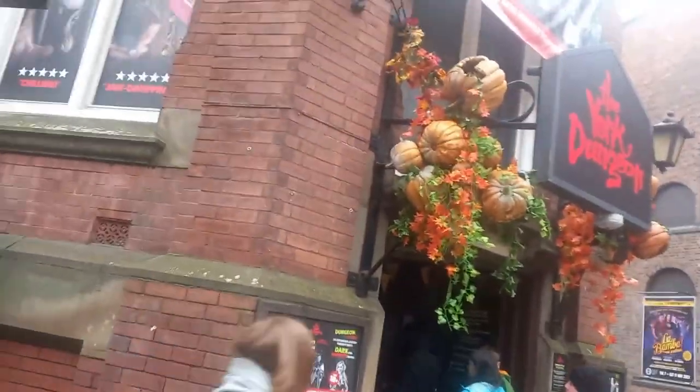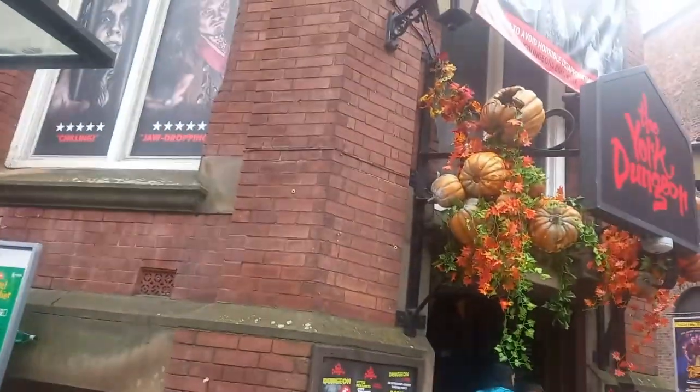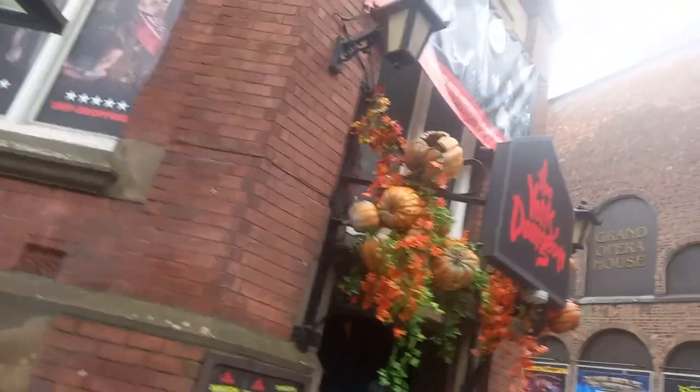I'm here at the York Dungeon first. I don't really know much about this one. There's a unique kind of dark ride at the end of it with a motion simulator kind of thing. I'm really interested in seeing what that's going to be like. The actors are normally great in these, and it looks a bit more unique than some of the other ones.